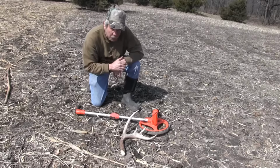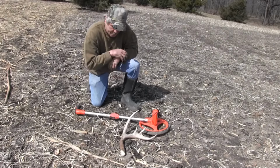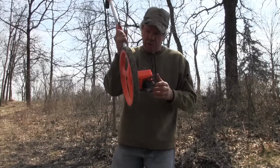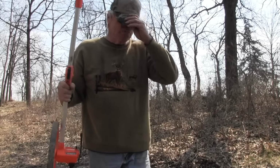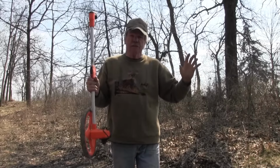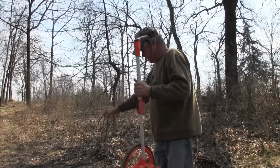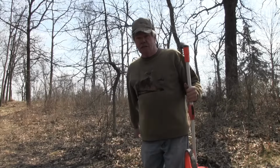We're going to measure where the other part of this set of antlers are at. Well, we're standing right now on the gauge wheel. It was 512 feet from where we found that antler on the 27th. On the 27th that evening, I had that particular buck. If you look at the video, he was standing right here. My tree stand is right there.